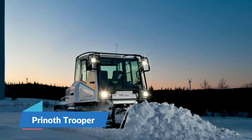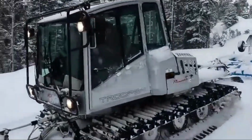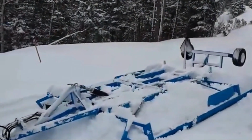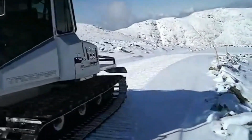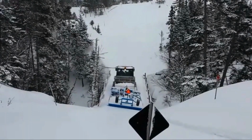6. The Prinoth Trooper. This all-terrain utility vehicle is designed to carry personnel and equipment across the ski resort with ease. It is equipped to tackle the toughest terrain and create trail networks through the most unforgiving landscape. Its limited ground pressure, simple controls, and automatic braking system make it a reliable machine.